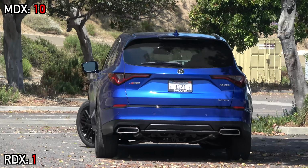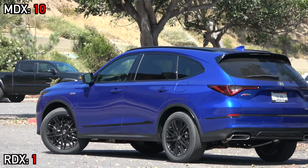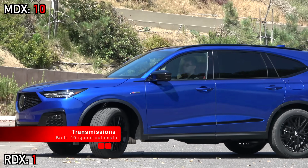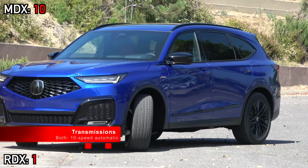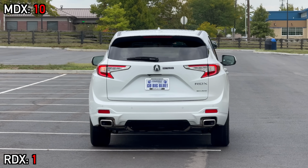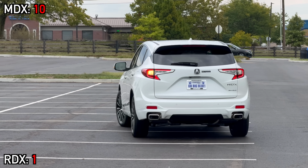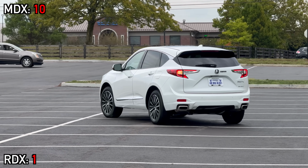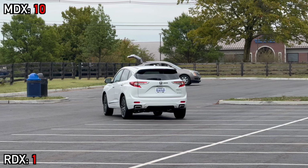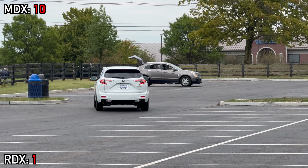And really the thing that I just want to emphasize with this powertrain setup is how smooth and how refined it is. We also need to consider the other aspect of the powertrains, the transmissions. Both offer refined 10-speed automatics, and power is routed to the ground via Acura's renowned SH-AWD all-wheel drive system. We also want to address the smoothness. Acura has done a good job of making the turbo 4-cylinder quite smooth and refined, but when it comes to engine refinement, there's no replacement for a tried and true V6 in the MDX.